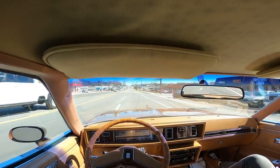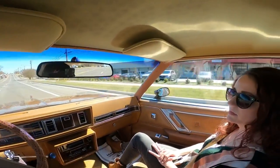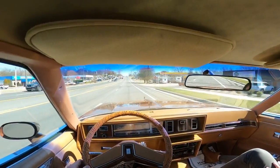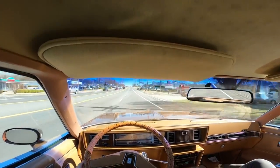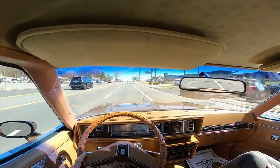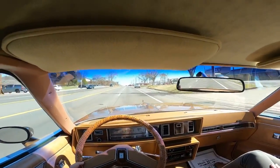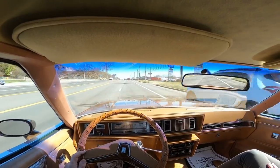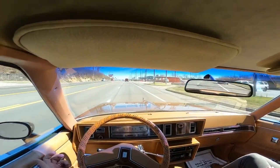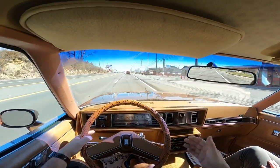So we're rolling down the road here, and it's going absolutely straight. Feels like a cloud, doesn't it? Feels like you're driving a couch. It is a couch. I feel like I'm sitting on a couch. Speedo's wrong, though. It says we're going 55. There's no way. Kickdown's hooked up. She's no race car, but it did shift down. Brakes, they're stopping good in a straight line. That's always good.